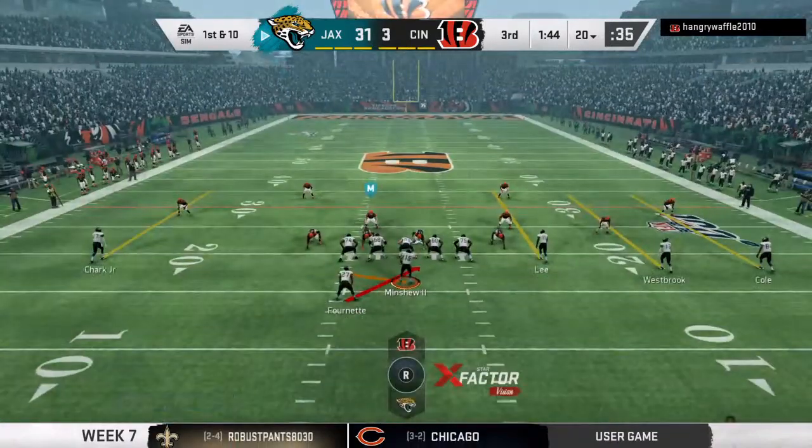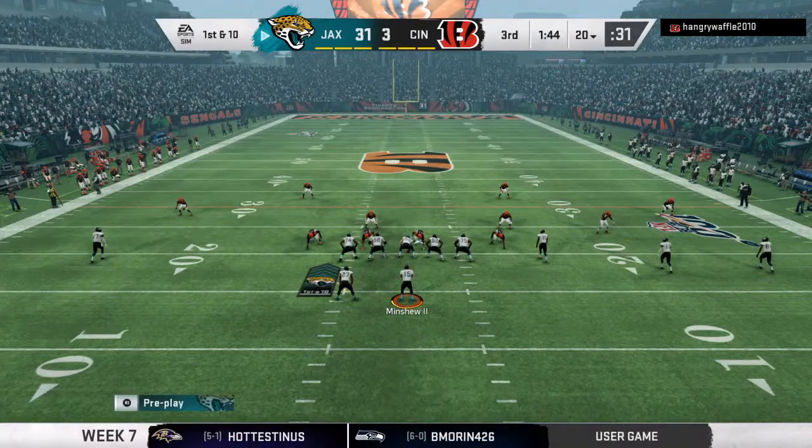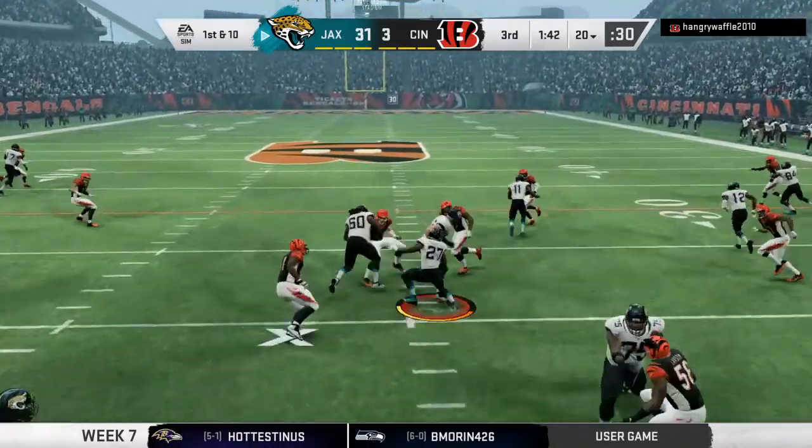Jaguars come to the line to start their next drive. This is sort of what you would call a put-away drive, isn't it? They score here, especially a touchdown. It's almost out of reach.